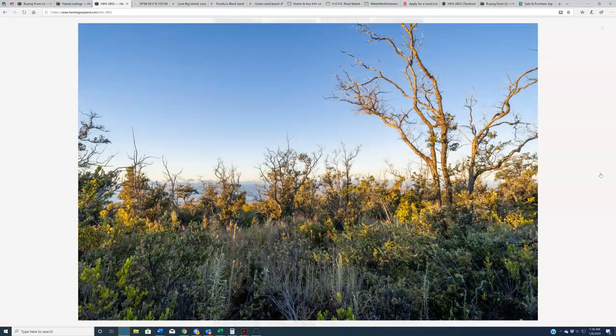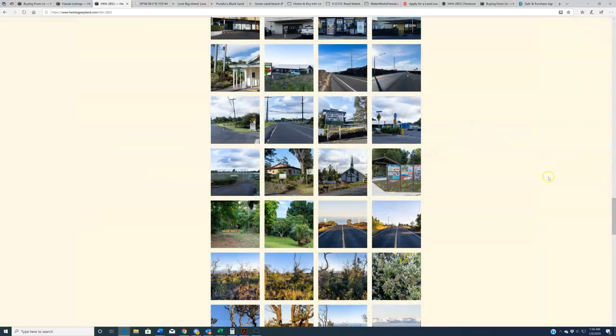Anyway, again, I'd encourage you guys, zoom through the photo gallery here, check these out on your own time. I think you'll agree it's a really pretty area, and again, you'll see more of those paved roads, power lines, and so forth.